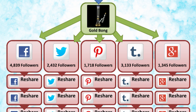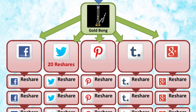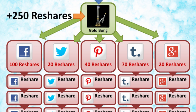So, let's say that about 20 people reshare the product on Twitter, 20 people reshare it on Google+, 40 people reshare it on Pinterest, 70 people reshare it on Tumblr, and 100 people reshare it on Facebook. And keep in mind that these numbers are easily achievable, and often they'll be a lot higher too. Now, this all adds up to 250 reshares, which is a ton of social signals and will give you a massive boost in the search engines.